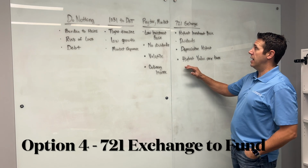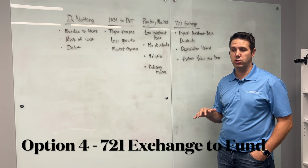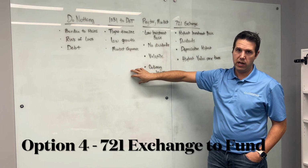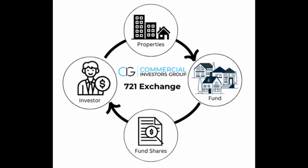I want to talk about the last option, which is the 721 exchange. Now, if you're not familiar with the 721 exchange, unlike a 1031 exchange where you're selling one asset and trading it for another asset, this is selling equity in a company and trading it for another one. So you're basically trading your equity in that company for equity in a real estate fund. That fund now owns your company that owns the assets, but it also owns many other companies that own assets. So you go from, let's say, owning 100% of 3 assets to owning 3% of 100 assets. That's kind of the general idea.